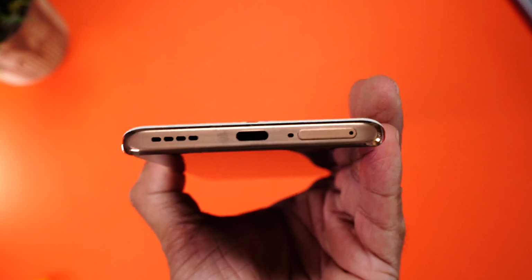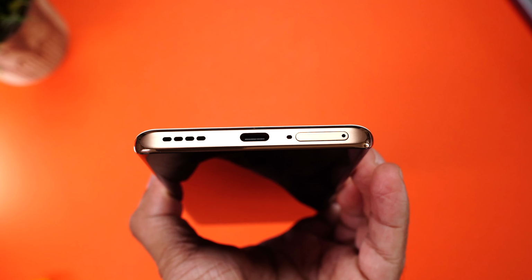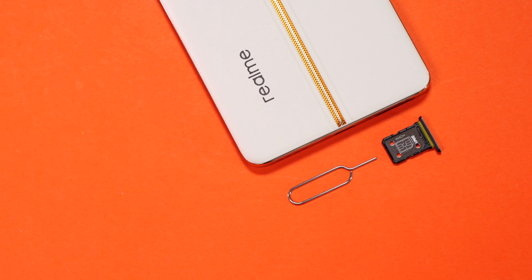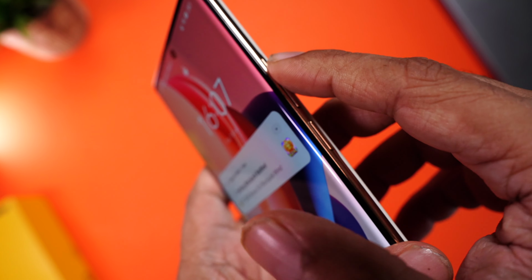Talking about the ports, at the bottom is the SIM card tray, a microphone, a USB-C port and speaker. The SIM card tray can house dual nano SIM cards with no support for further storage expansion. But considering it already comes with 256GB storage, it should be more than sufficient. Power standby button and the volume rockers are on the side, very tactile and easy to reach.